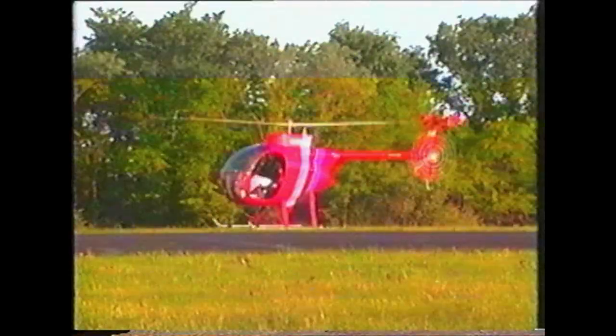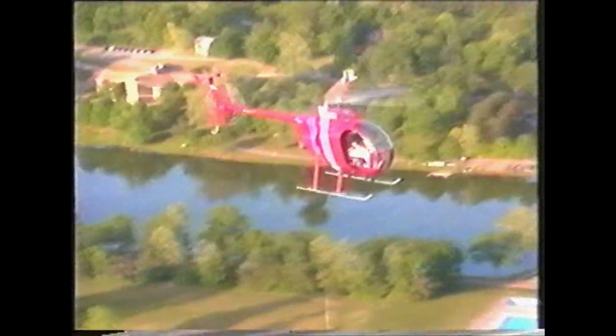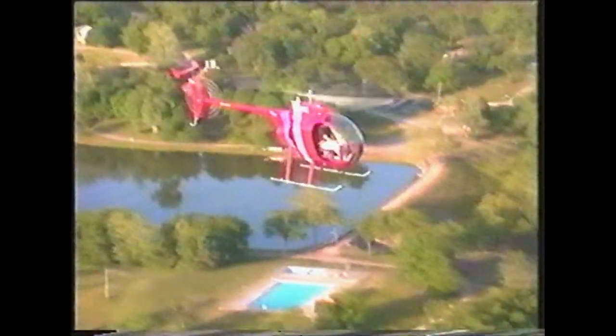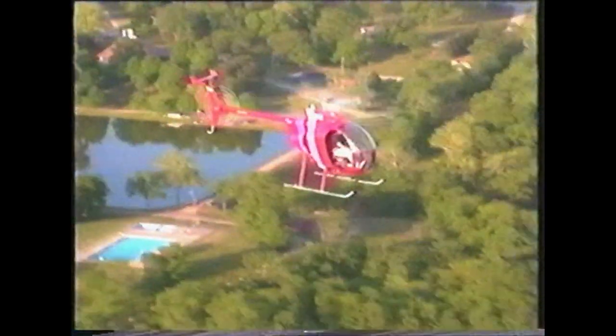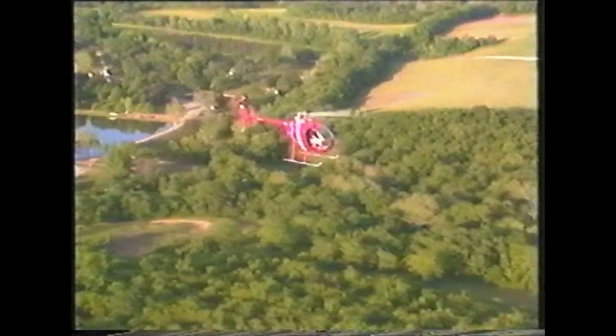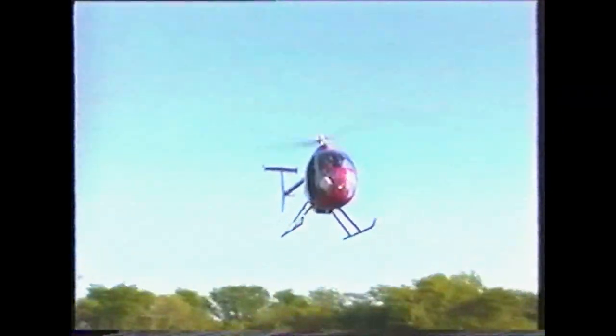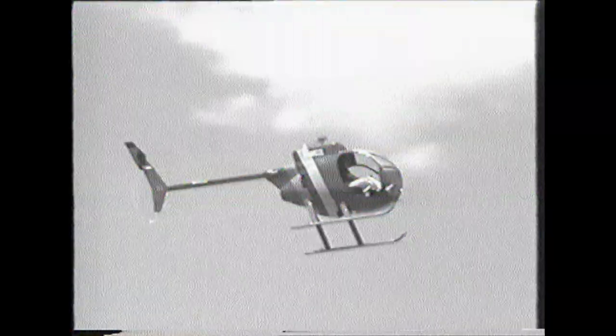With a climb rate of 500 feet per minute straight up, a cruise speed of 75 miles per hour, and a maximum range of 225 miles, the Mini 500's performance statistics are as impressive as helicopters costing five times as much. Taking off and landing vertically, flying sideways and backward, blazing through the blue skies or skimming the treetops, the Mini 500 takes you where no fixed-wing aircraft dares to go.